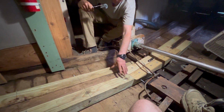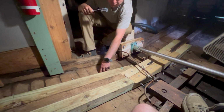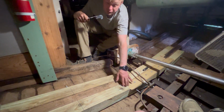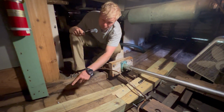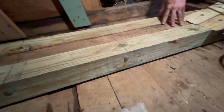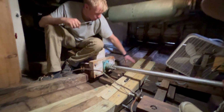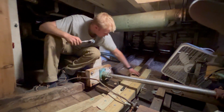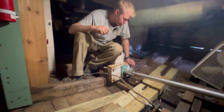The only thing left to do to complete this part of the project is to go from the outside and run some screws from the whole boards into each one of these, so that it'll tie it all together for sure. These have a bolt running through them in a couple spots that bolts them all together. I did something similar over here, just shorter ones, because the bottom part of this stringer was getting rough. It wasn't bad, but we had leftover boards, so I figured while I was here, might as well put them in.